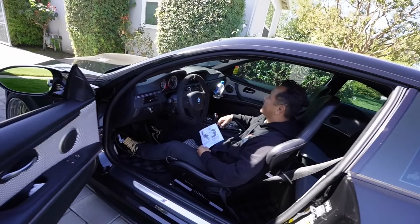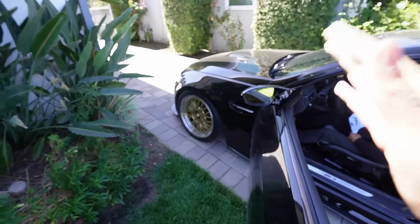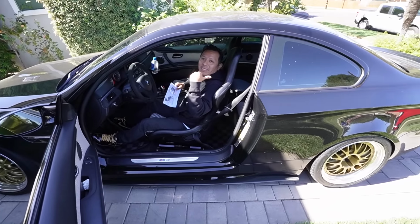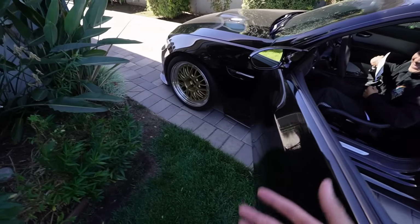Is that crazy how this car has a lift? It's actually crazy, guys. So this car has an air lift on the front, like a freaking Lambo or supercar, so you don't break the front lip. Yeah, you don't gotta worry about scraping your lip.